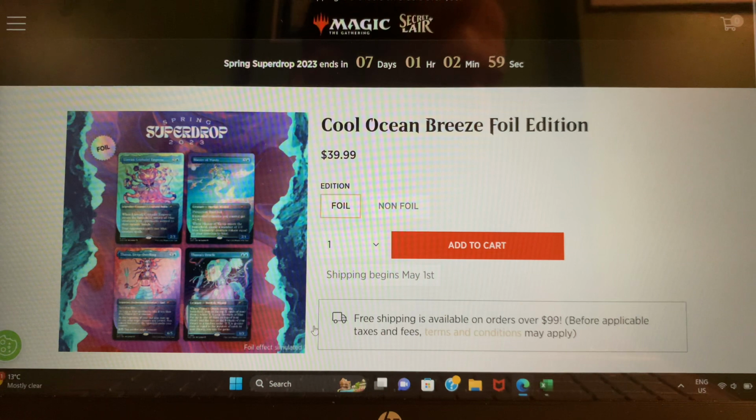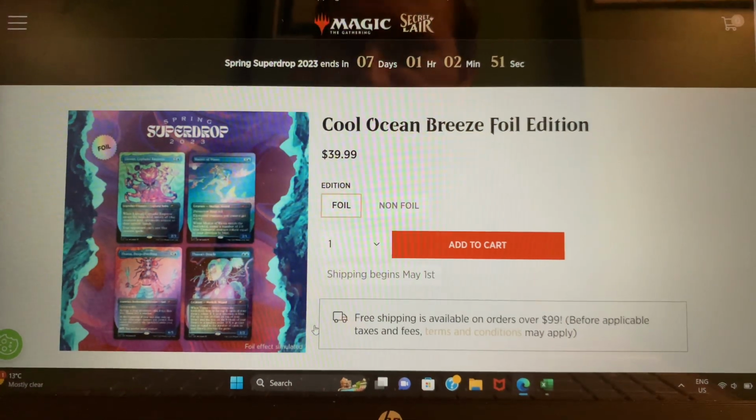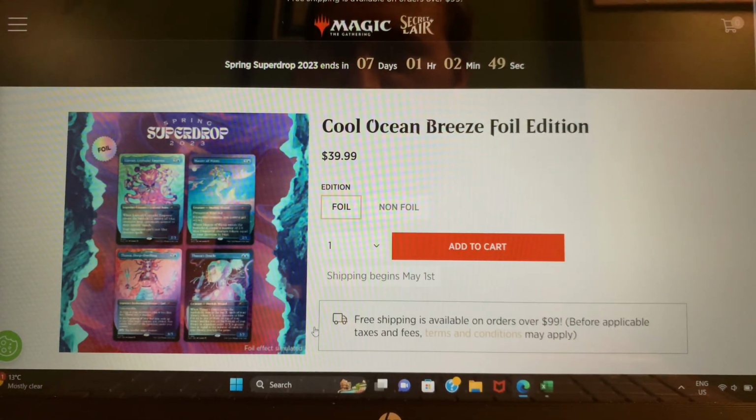Or are you just ending up buying singles? Because I think I am just looking to buy singles. I think it's interesting to see that the prices of the cards aren't that much more than actually buying the secret lairs. So I think singles are the way to go for this grouping.